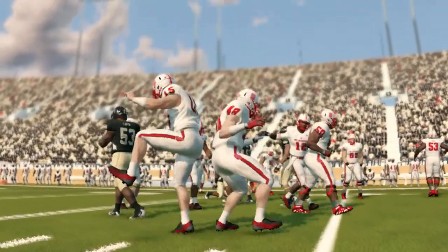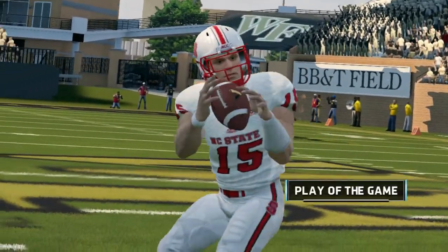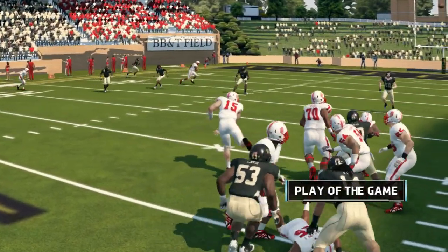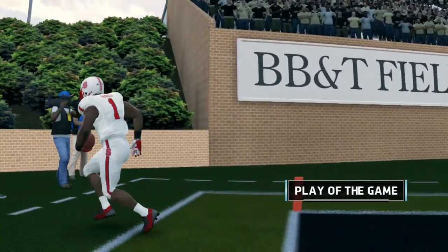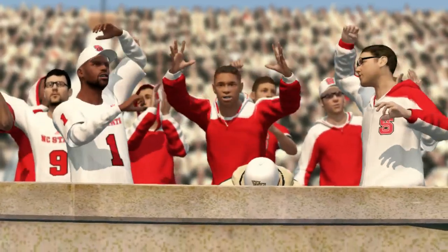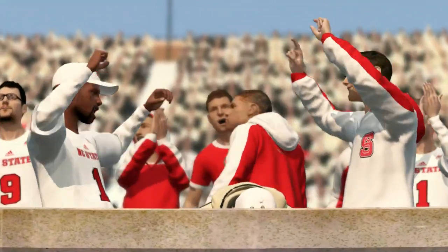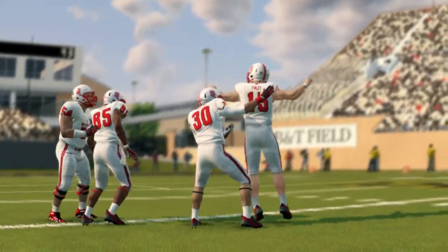Well, some backups got some playing time today, that's for sure. It's final. North Carolina State 45, Wake Forest 20. So what are your final thoughts on this one, Kirk? They looked like they were in good shape coming in, but the result here is still impressive. North Carolina State played a terrific game today. Even better than I thought they would. Top to bottom, they just looked out of sight.